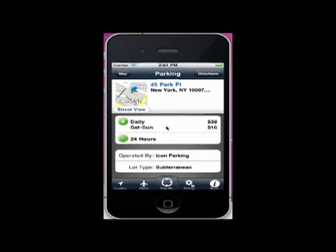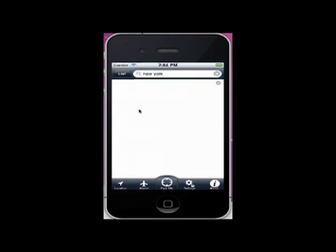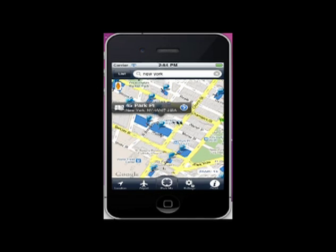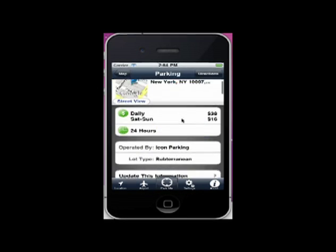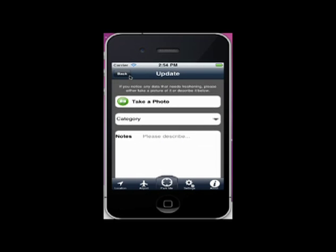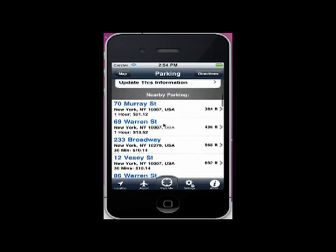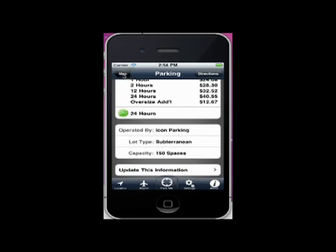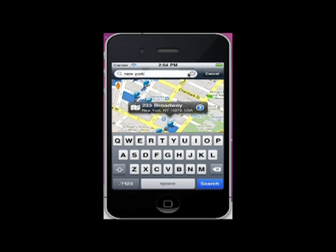So then we dig into the lot and actually see the hours of operation, and even get street views, so you can get a bearing on where you are, what the lot looks like before you get there. So then the next thing we added was the ability for users to update the information. So you can actually take a photo. You can add, if we say $3 and it's really $2, you can enter that in. And we also have other views, list view. We have a very robust database across New York.